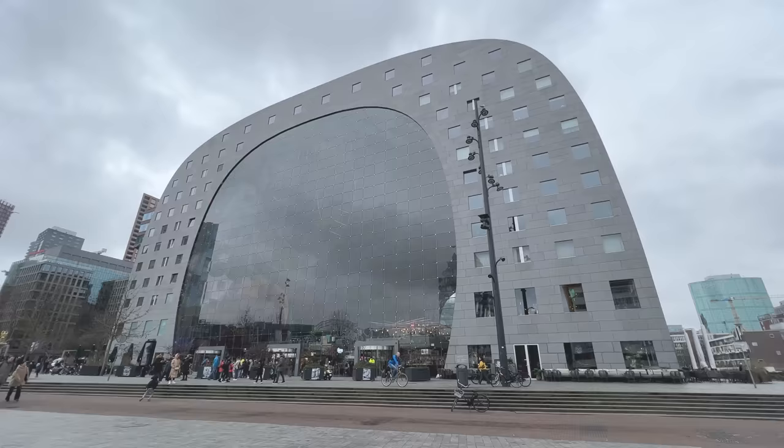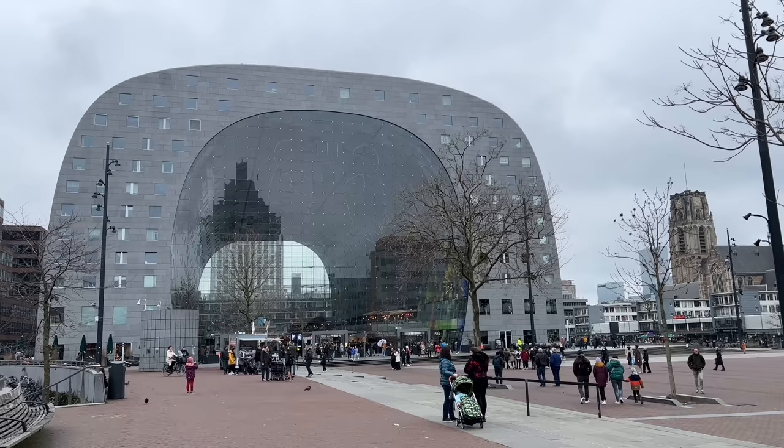Alright guys, so that concludes today's tour of the Markthal marketplace in Rotterdam. What was your favorite? The eel and the shrimp. I do have to say, my favorite is the shrimp as well. I never thought I would like shrimp. They're not even seasoned with salt. It's just the natural flavor of the shrimp from the ocean. And I love it so much. I don't know why. It's so delicious.